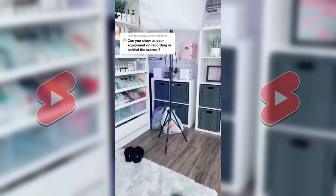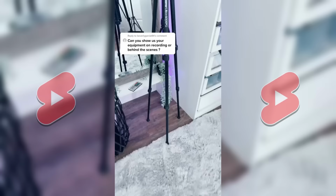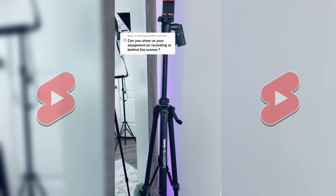Bam, there they are. I got these like 3 years ago. They're either the Mount Dog ones or the Limo Studio ones, I can't remember. I get my bulbs from Amazon as well. That's the wattage in case you want to buy them. This is the tripod I use. I love this tripod so much. I got it at Best Buy. I love it because you can adjust the height and it's so easy to use.